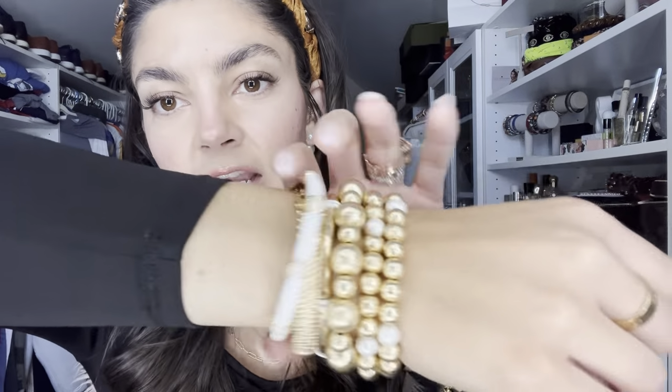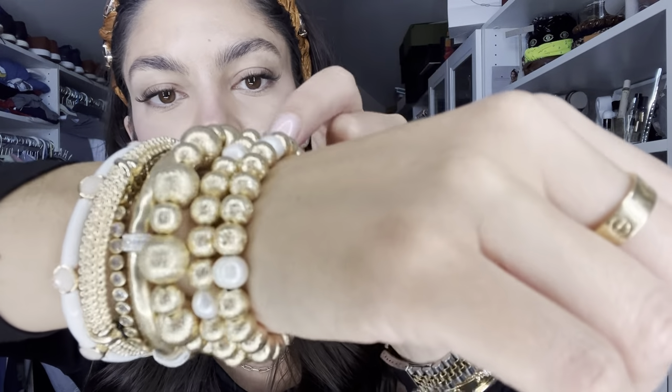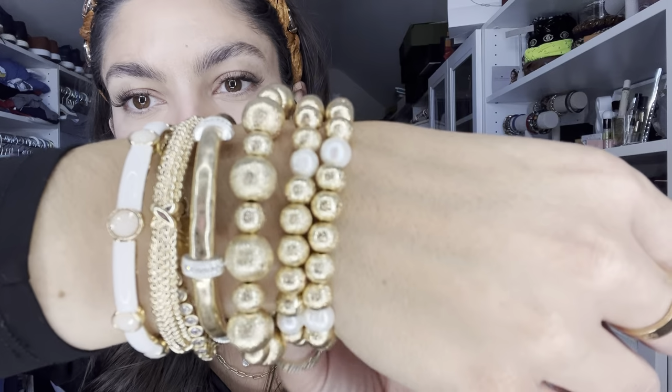They're large ball bead bracelets. They are stretchy. And then they have the white, almost pearly beads. And they kind of have a frosted gold finish to them. These are super fun. These are great for summer. I know summer is coming to an end, but these are great beach pool jewelry. You know how much I love wearing jewelry around the pool.